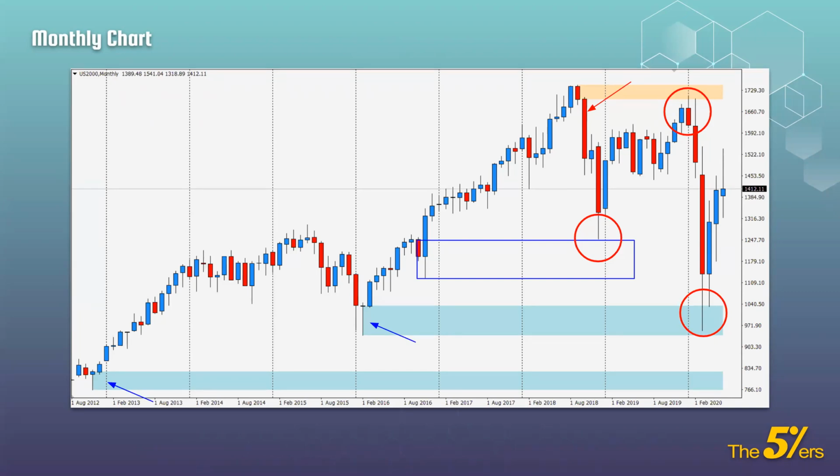So you can see how the big move of the coronavirus, around the first few months of the year, initiated from a huge supply zone on the monthly chart. This is where the supply zone was formed late in 2018, where we had the first drop during September, October, November, December. And then this supply zone was retested at the beginning of the year, and the big drop happened.